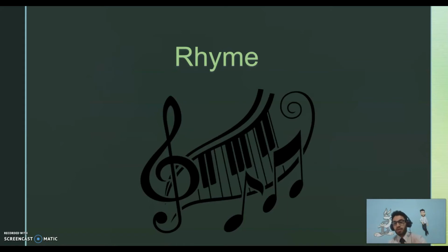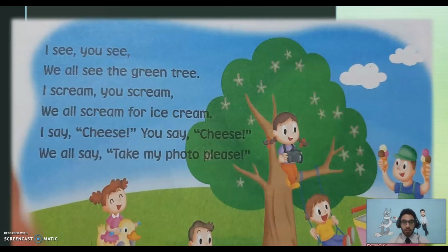Now it's time for the rhyme. Remember, on page 29 in your English book. First, I am going to read. I will say the word, you listen. Then you say the word after me. I see. You see. We all see the green tree. I scream, you scream. We all scream for ice cream. I say cheese, you say cheese. We all say, take my photo, please.